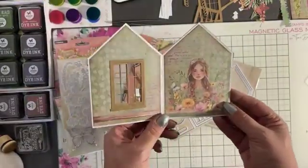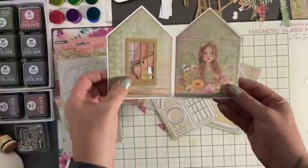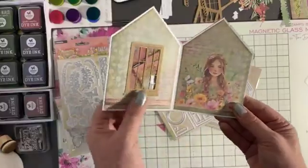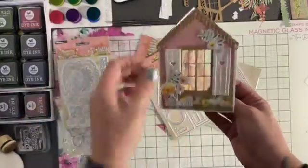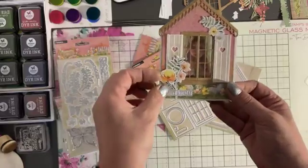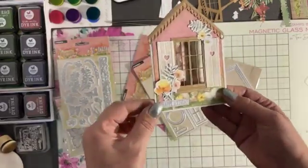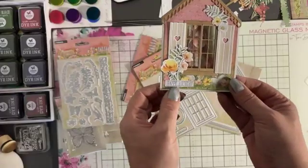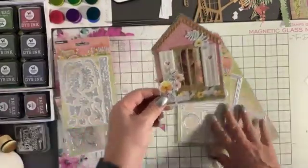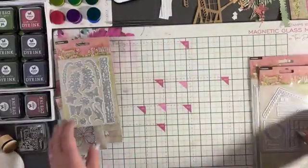How gorgeous is that? So loving the images from the papers. She's just there in the background. I've done the window from both sides there, a little peep through, because I think that's really nice that you can see her through the window underneath. We've got some die cut elements from the pad there, and then them lovely shutters. And then I just popped a little happy birthday on there. So a really nice die set, that one. And we'll be looking at that one in our demos.